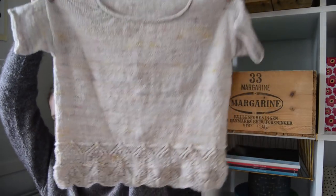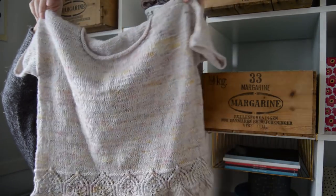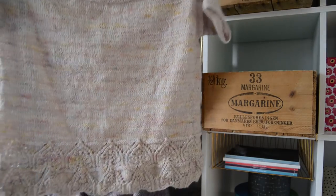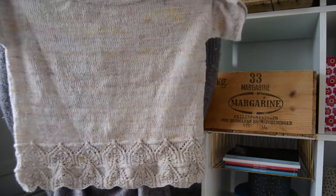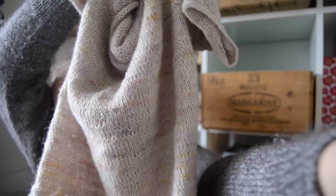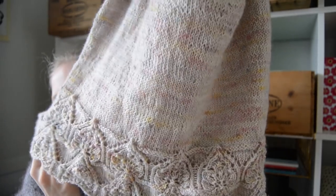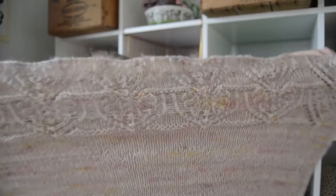This is my Tanya by Caitlin Hunter. It is done, and it is not blocked. I hope that once I block it, it's going to be a little more A-line shaped, which I'm pretty sure it will. The pattern is A-line shaped. This lace down here is very, very stretchy, as you can see.